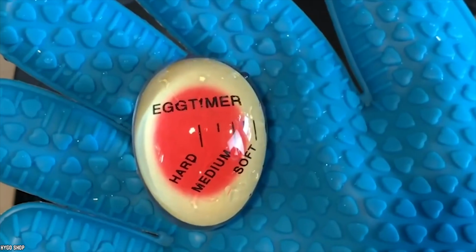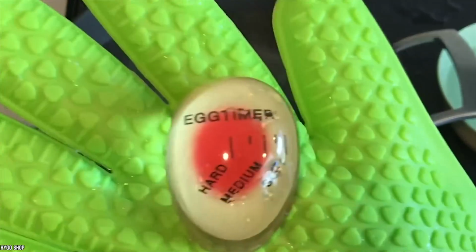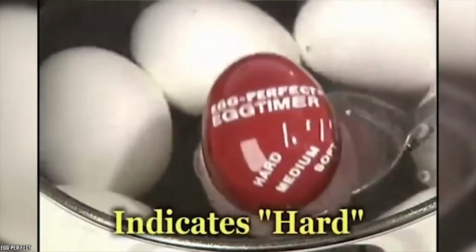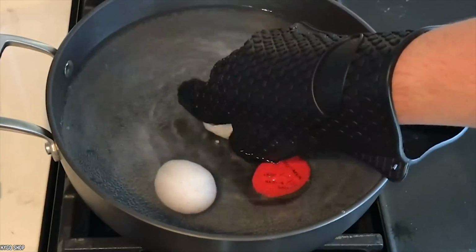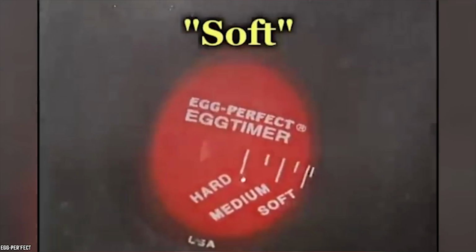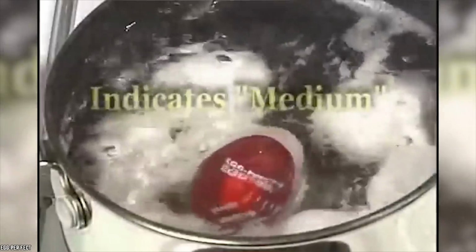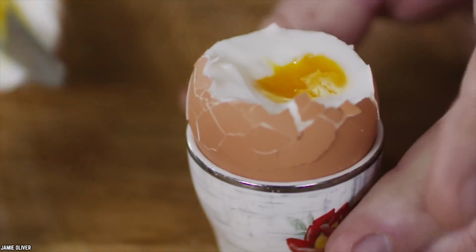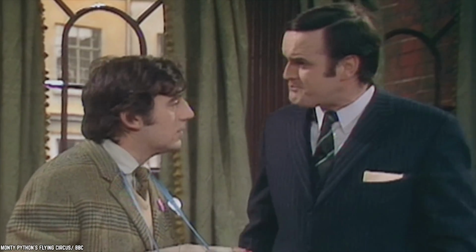That's a good deal. The timer is egg-shaped and it has a scale printed on it, with the outermost value being soft, the middle value marked medium, and the innermost value being hard. These labels refer to how cooked the yolk of the egg will be. You place the timer in the pot of boiling water alongside the eggs you wish to cook, and watch as it changes color from light to dark red. The color change spreads from the outside in, and the location of the color boundary on the scale indicates how cooked the eggs are. Once the timer reads the level of cooked you want the yolks of your eggs to be, you know they're done. It's simple, but genius. It's so simple, it's brilliant!